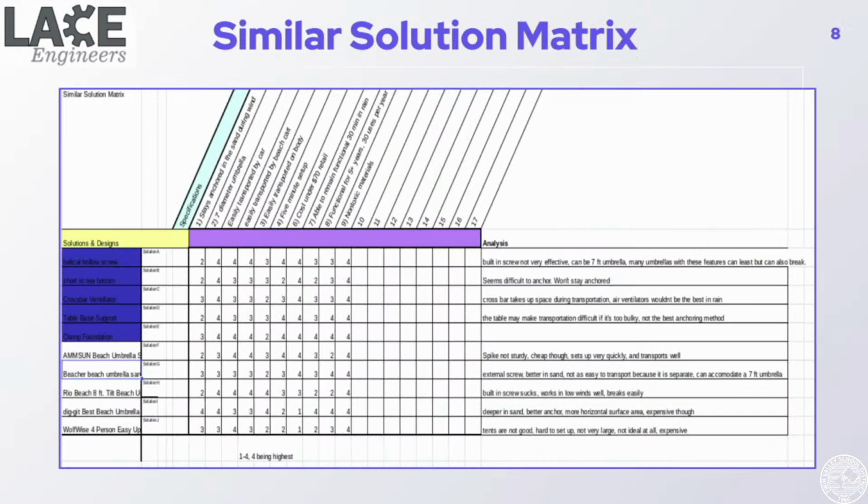Then we organized some of our ideas in this similar solution matrix. The blue tabs are our ideas for the canopy, and the white tabs are our ideas for the bottom half of the umbrella. We rated them on a scale of 1 to 5 based on 10 of our design specifications. Some of our specific design specifications were a 5-minute setup and a cost of $70 or less. Through this matrix, we were able to determine the features effective for the beach umbrella.